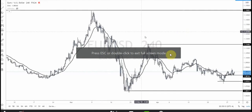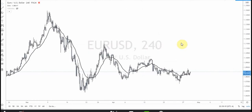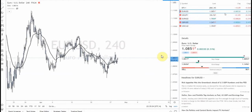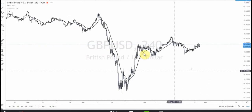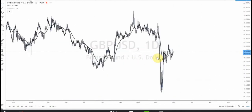All right, let me just pull up some of these charts right quick. We want to do your pound dollar first. Yes, let's go to pound dollar first. All right. Remove that. All right. Cool.